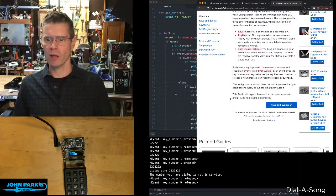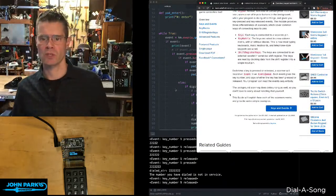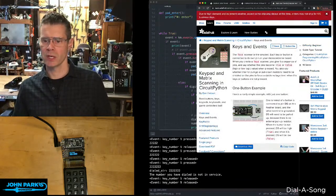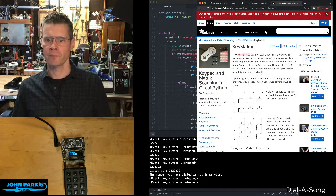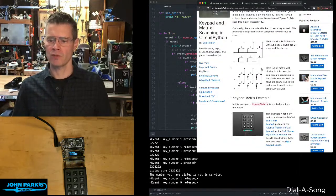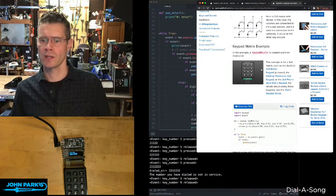So the guide will tell you all about how it works. We can read keys, key matrices, and shift registers, which is what you find in that SNES controller. It talks about a simple setup for just checking for key presses, like a GPIO pin. It talks about the key matrix, both with and without a diode matrix in it. The setup for those, being able to switch their orientation, pick the orientation of the diode matrix if it is one, and so forth.